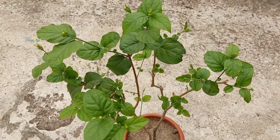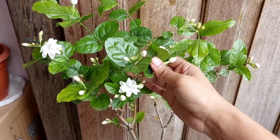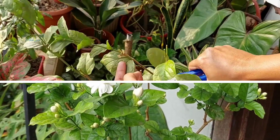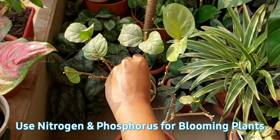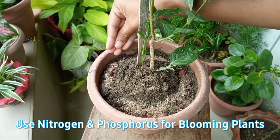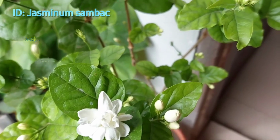Now let me give you some examples. This is an Arabian jasmine plant that blooms from spring through fall, and it's a higher light requiring plant. So after pruning in spring, it needs nitrogen and phosphorus rich fertilizer once every 15 to 25 days to increase the flower production.